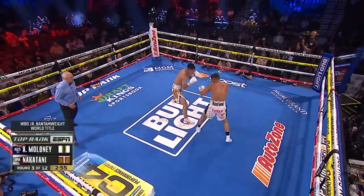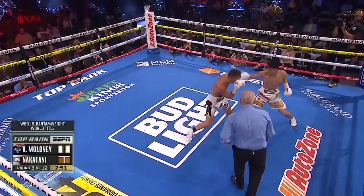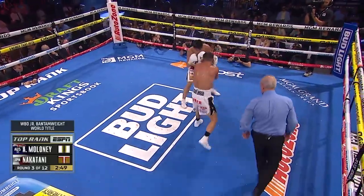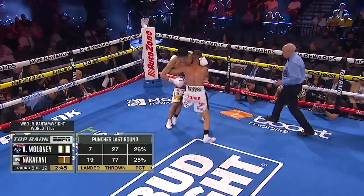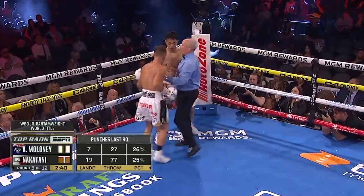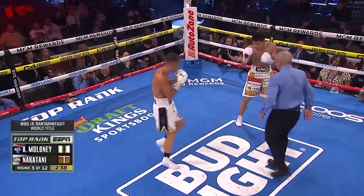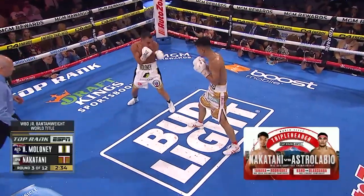Nakatani threw 77 punches in that second round. 59 of them were power punches. He landed 17 of those, including the uppercuts that scored the knockdown. Big, big round for the undefeated Nakatani. Maloney got smashed with a left hand on the way in, and he got hurt, but he disguised it well by just bodying up with Nakatani.